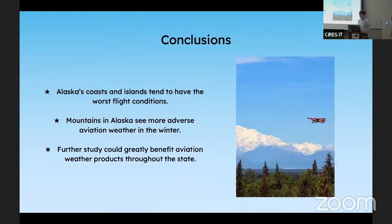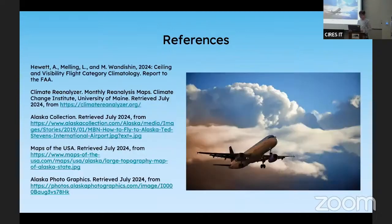So we noticed that Alaska's coasts and islands tend to have the worst flight conditions. Mountains in Alaska see more adverse aviation weather in the winter. Further study could greatly benefit aviation weather products throughout the state, especially for those really remote communities that rely on aviation throughout the year, since there are often no roadways. And so hopefully more detailed studies can be conducted in the future.